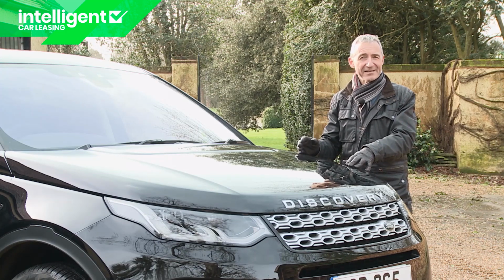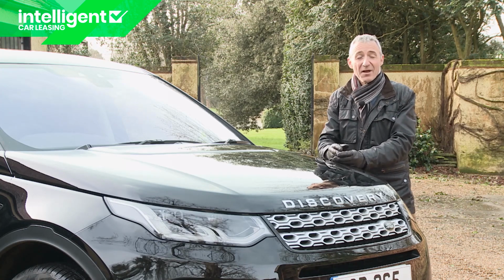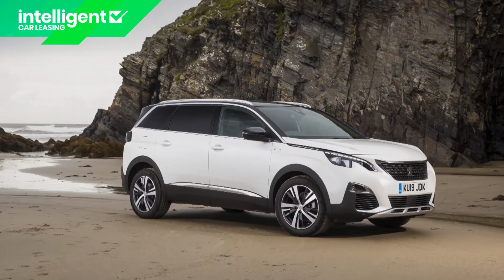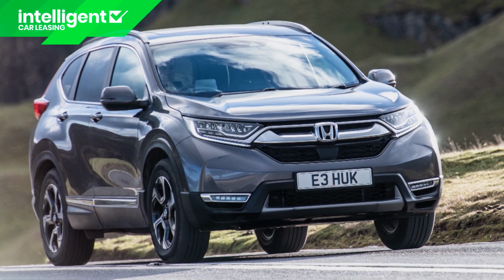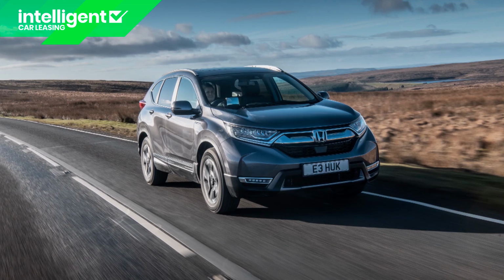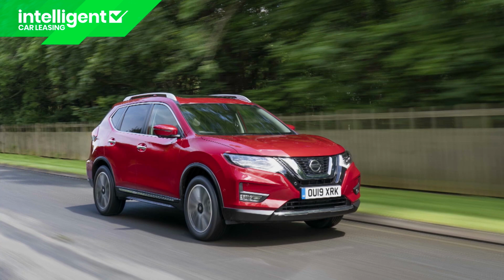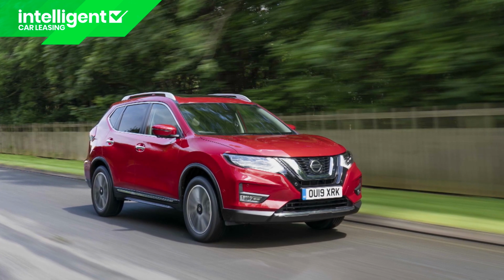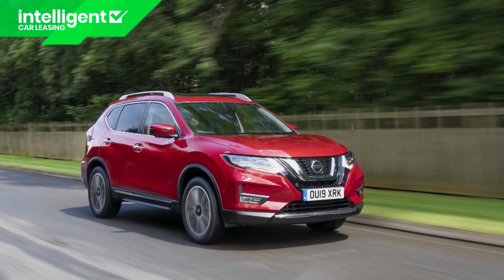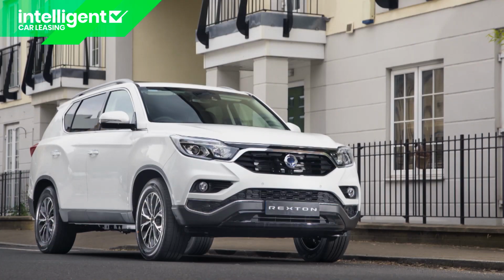Other potential mid-sized 7-seat SUV rivals are slightly more tenuous. You could easily spend £30,000 to £35,000 on a Peugeot 5008 or a 7-seat Honda CR-V, but neither is really directly comparable to this Disco Sport because the Peugeot can't be had with all-wheel drive and the Honda can't be had with the diesel engine. An equivalent Nissan X-Trail might offer quite a saving, but it doesn't really have the quality feel a potential Land Rover buyer would be looking for. The same would also apply to the Mitsubishi Outlander and the SsangYong Rexton.